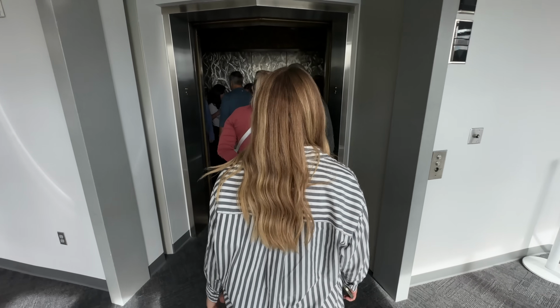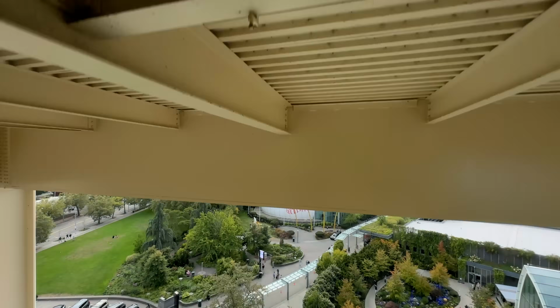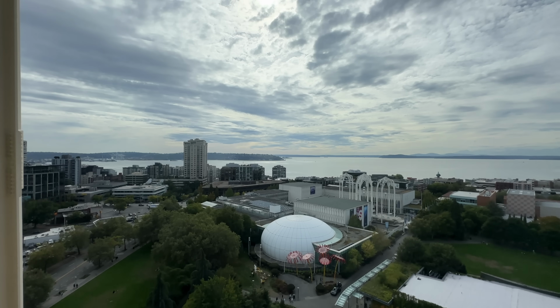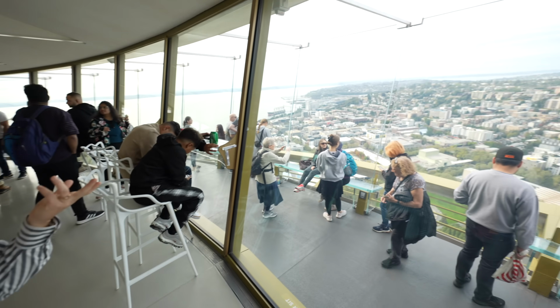After finally making it to the elevator, we took the 30-second ride to the top, which goes up about 500 feet into the structure that was built in 1961. We made it to the top. Was it worth it? It was a really long wait, but I do like this view.